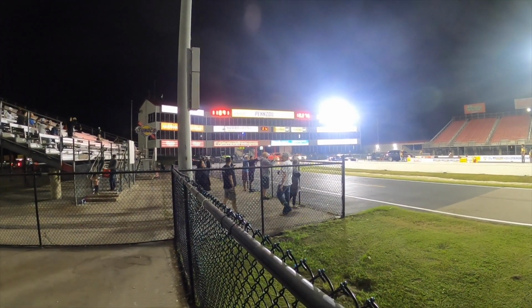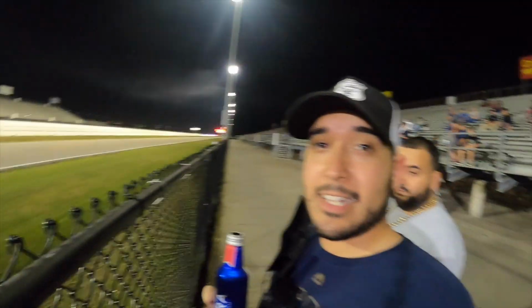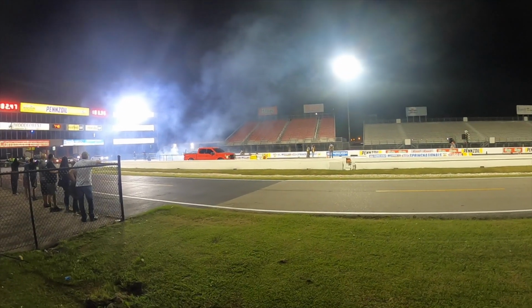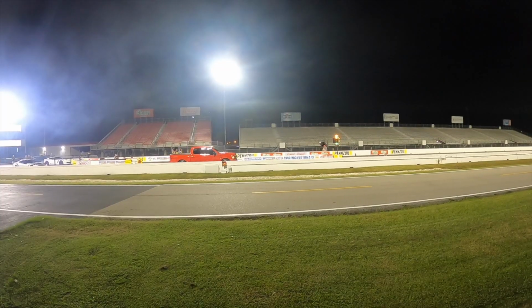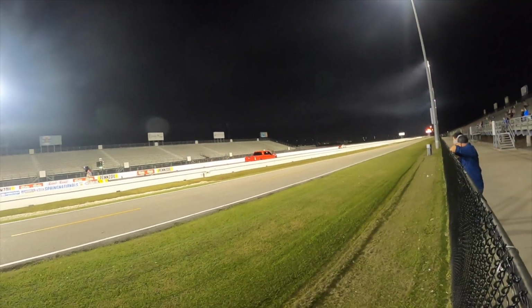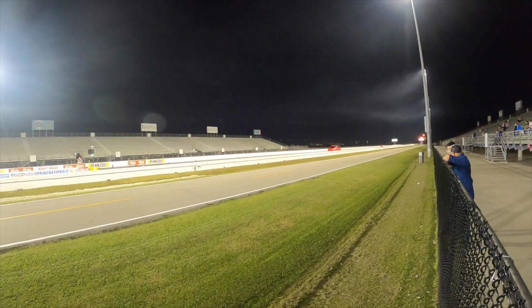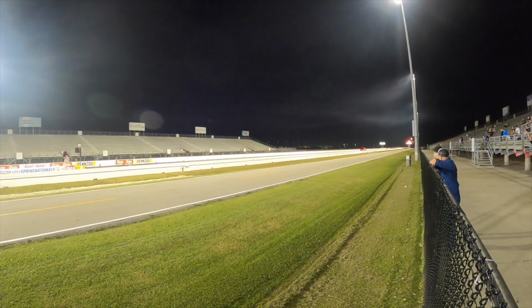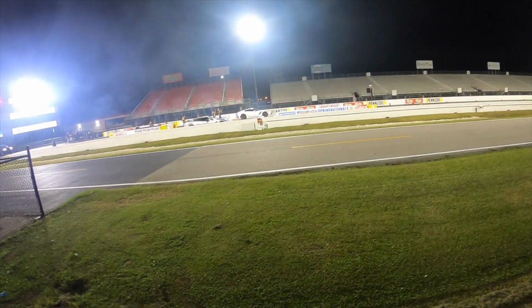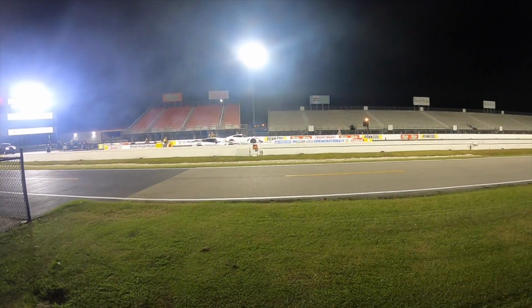1109 for the Jeep at 126. That's a pretty quick Jeep. Over 5.0, looks like a Gen 2 and a F-150. Man, that Mustang's pretty quick. Camaro's still faster. We got two Z06s, a silver and a white one.